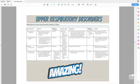Now, upper respiratory disorders are so common in children. Okay? The common cold, a viral URI, acute rhinosinusitis. Okay? If it's acute rhinosinusitis, that's what you would think of as a sinus infection. But in young kids, it's really rhinosinusitis because they do not have the types of sinuses yet that older kids have. So they don't have their frontal sinuses yet until they're over age about 7 or 8 years old.